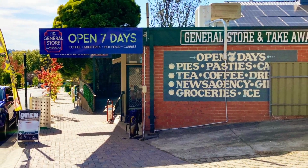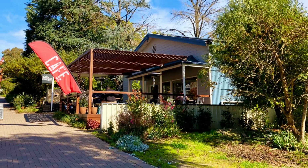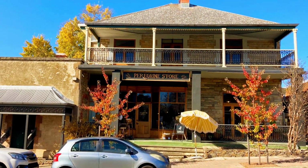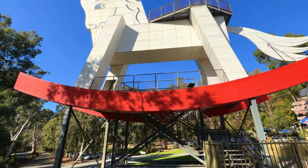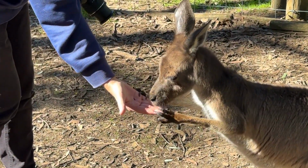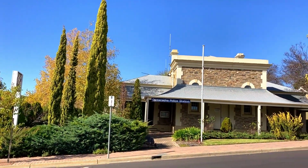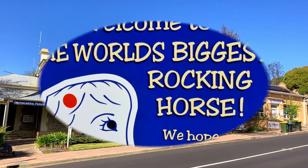This lovely little town has a general store, hotel, cafe and homewares shops to browse in. Today we climb to the top of the big rocking horse, hand feed the animals in the wildlife park and look around the toy shop. We then wander around Gumeracha on a self-guided heritage tour, looking at the historic buildings.